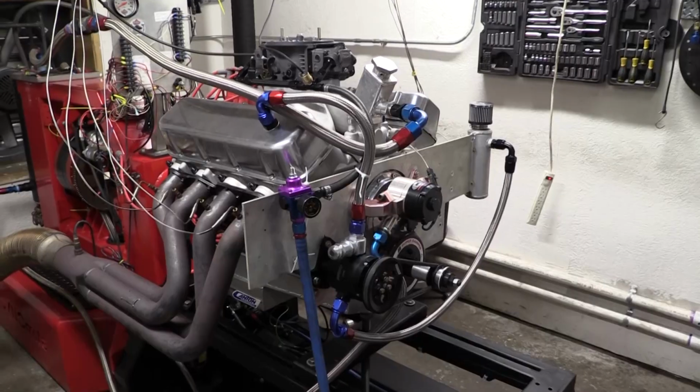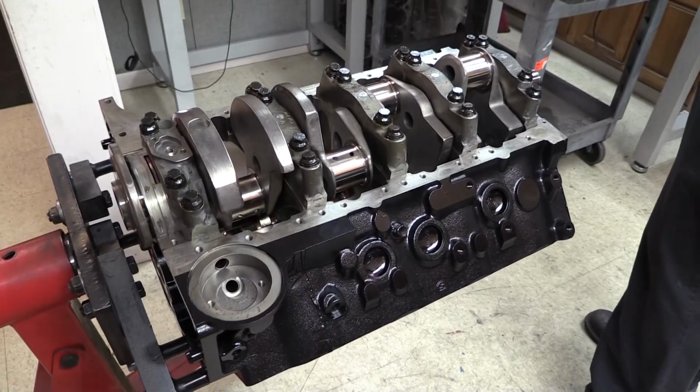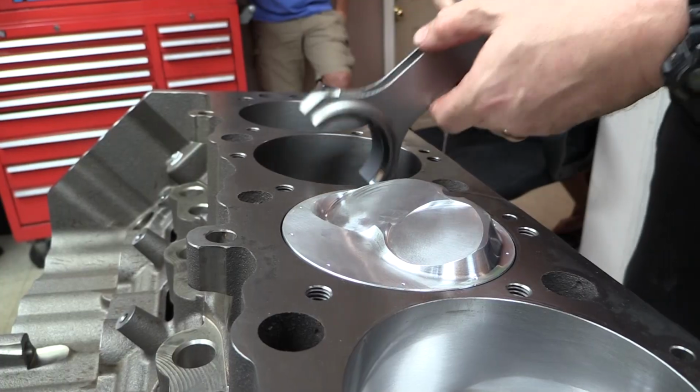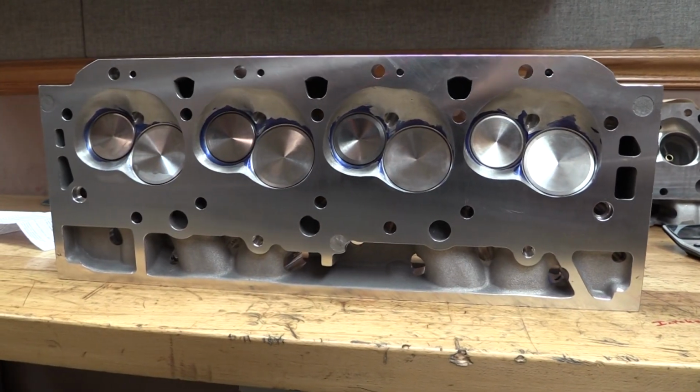Anyhow, what we do know is that mud bogger Tyler Knight absolutely couldn't wait to get this big block off our hands and put it into his truck. With nearly double the horsepower of his old mill, we see a lot of podium finishes in his future.